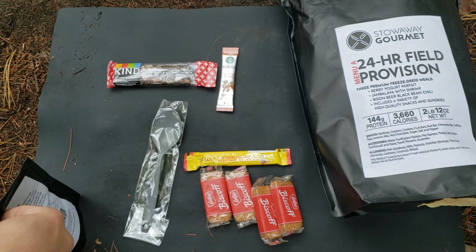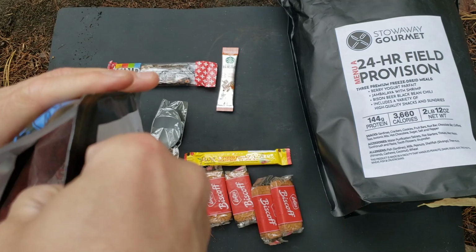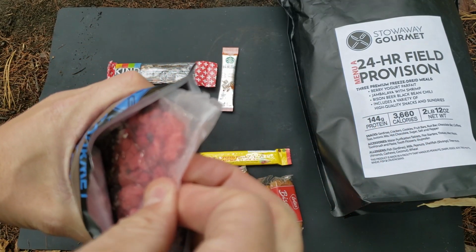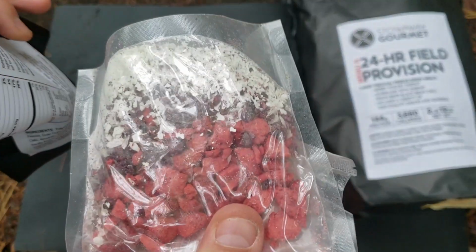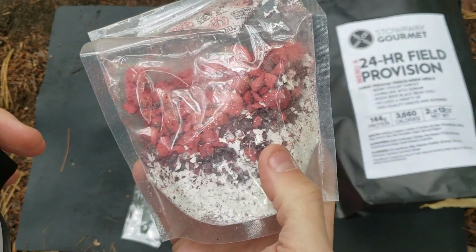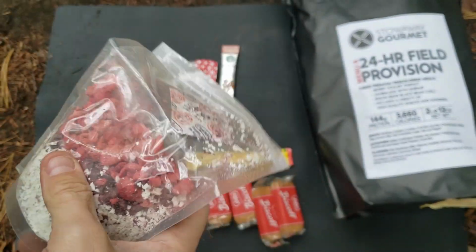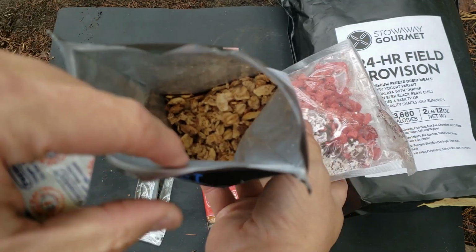Go ahead and open up, see what we got inside. Okay, there's a couple separate packs in here, so that's interesting. So we have the pack of, looks like berries, strawberries and blueberries, and maybe the yogurt. And then we have the granola, which was packed separately.